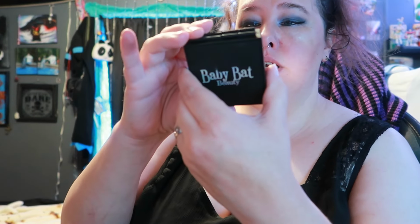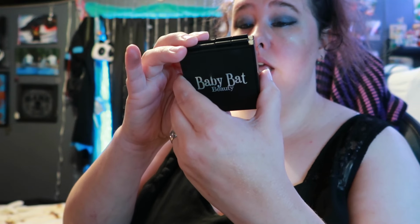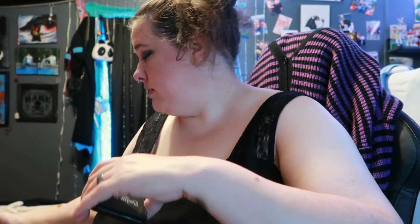Okay, the next thing I have is eyeliners from Baby Bot. Their makeup is amazing. So they're handmade, and their location is in Philadelphia, Pennsylvania. And they are cruelty free, so that is like a plus. I got their eyeshadows and they're amazing.